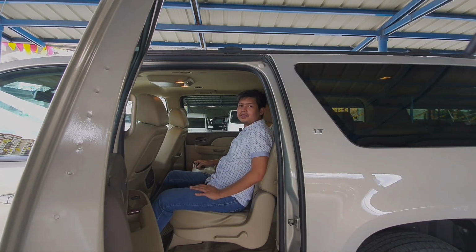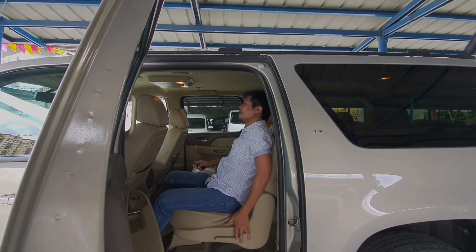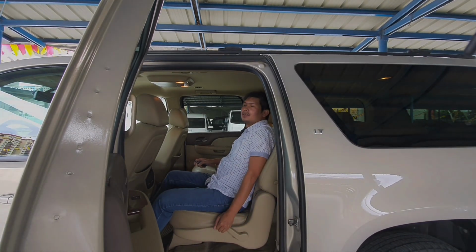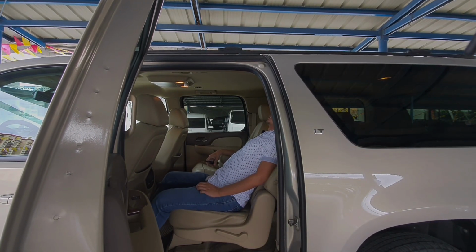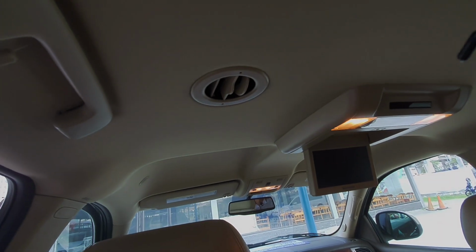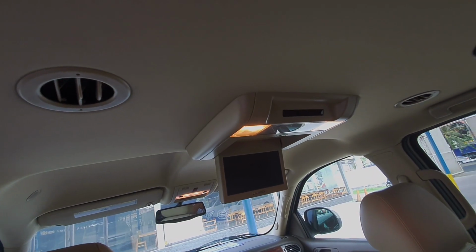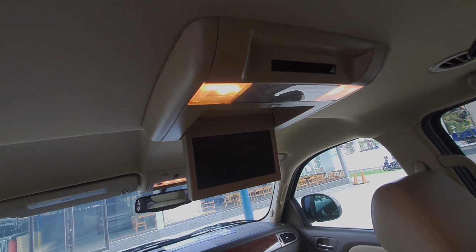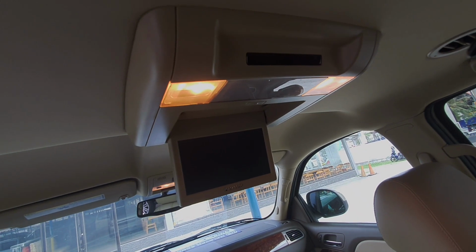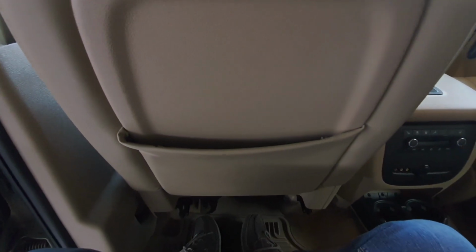Here at the back, the captain seats are so comfortable it makes you feel like you're the boss. And of course, you do have the option to recline it for a more relaxing position. Here at the back as well, you do have your own aircon vents and of course your own dome light with your own display for entertainment. You do have your own storage space here at the back of the seats.